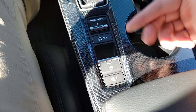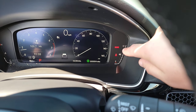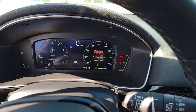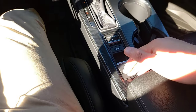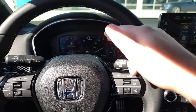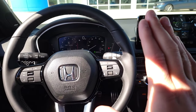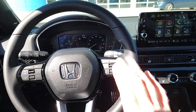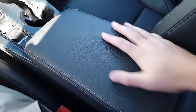Then we have the electrical parking brake. Pop that bad boy right up. You can see the light comes right on. And then we have it right over here too as well, your electrical parking brake. To turn that off, you simply have to apply onto the brake pedal and then push it right in. You have the auto brake hold here. When this is enabled, it will give you a little icon right up here to let you know when it's enabled and when it's actively working. So every time you get to a stop, you can take your foot off the brake pedal because it holds the brake until you apply into the gas. I have a video on that too as well.